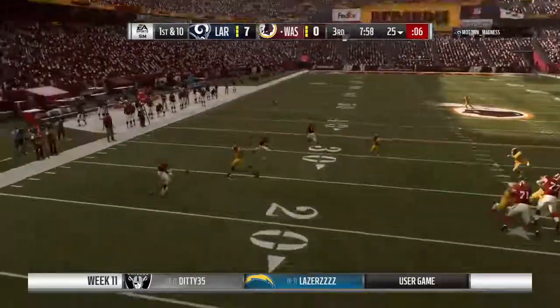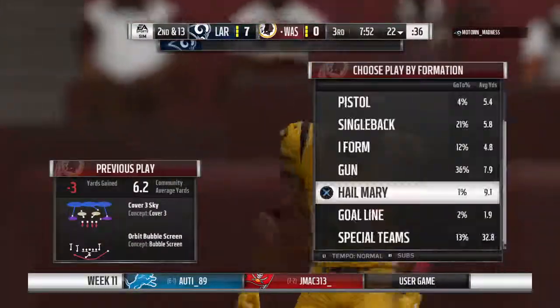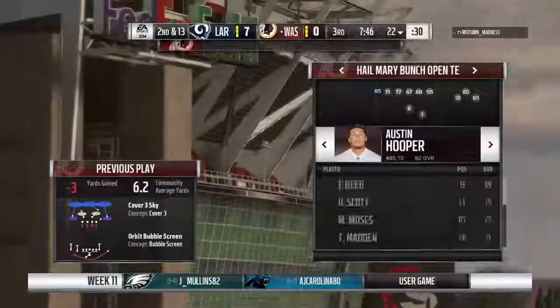Prescott on 1st down. That's caught out left by Perriman. And this one goes nowhere. Losing yardage back at the 22. That'll set them back with a loss of 3 on the play. And that'll make this a 2nd and 13.